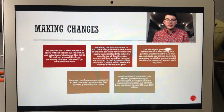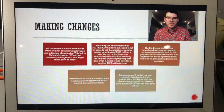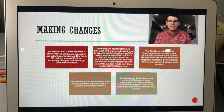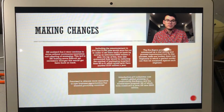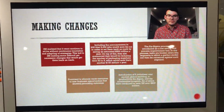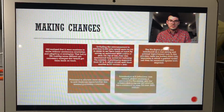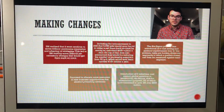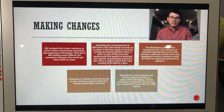Next, they promised to allocate more resources to new business opportunities that they felt showed promising outcomes. So they would fund more innovations in more products that they thought could become profitable. And lastly, we have the introduction of the 5 initiatives, which include the cost saving or cost control, global sourcing, e-productivity, Six Sigma, and the acceleration program. And these are all strategies put in place to save 3M money.